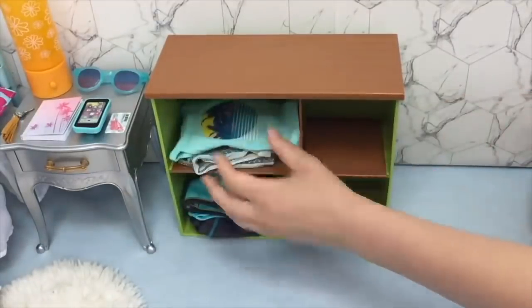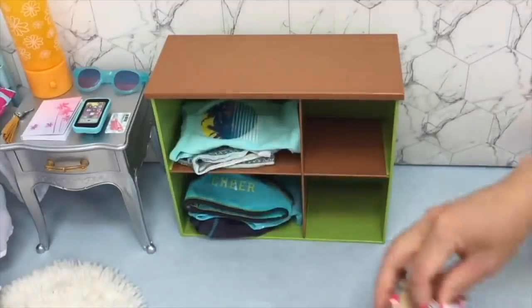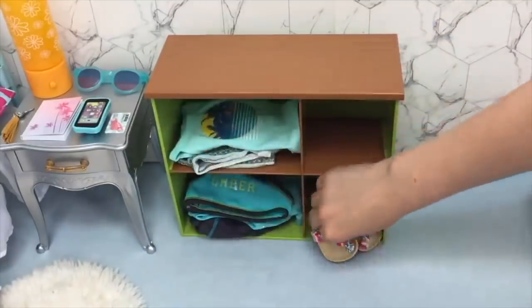And as for the compartments over by the side, they are quite small, so we're going to be adding in some shoes, and they're both casual pairs of sandals.